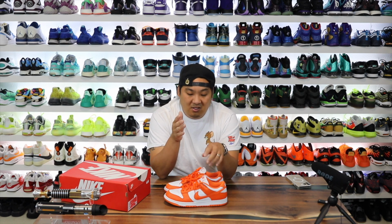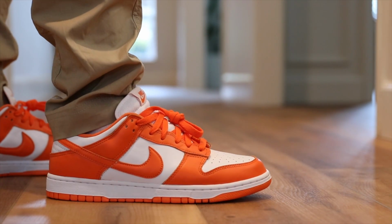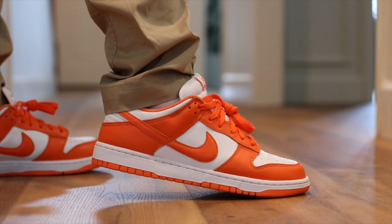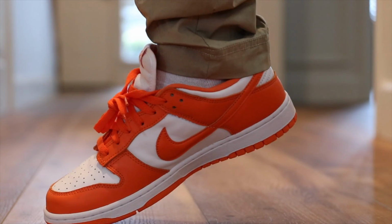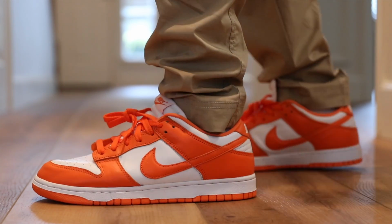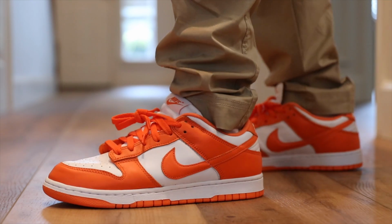The price is nuts on these, but I wanted to get a pair in hand and on feet. First of all, obviously I'm an Oregon State fan because I'm an Oregon State alumni, so I have a strong drawing to orange sneakers no matter what. So this is one of those clean color blockings, and the price point was so high, I just wanted to get a pair and see what the hype was about, as well as be able to wear a pair and just get an appreciation for the shoes.